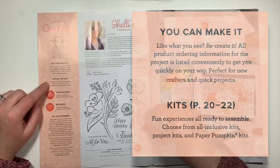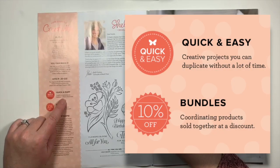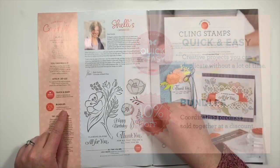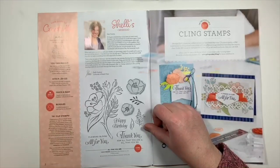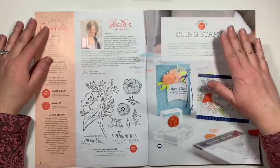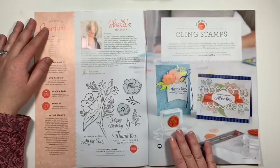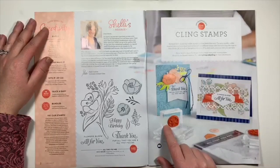We also have kits. You can see this logo here will lead you to the quick and easy projects. The 10% off makes it easy for you to find the bundled products. Those are typically stamp sets and dies or punches that coordinate. When you buy them in a bundle, you'll save 10%. I'm really excited that Stampin' Up! is bringing out their cling stamps. They're all new in this catalog, and they are designed to be super sticky so that they will stick really well to those clear acrylic blocks.